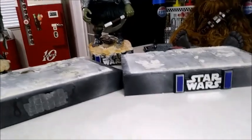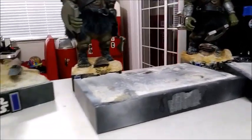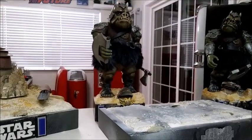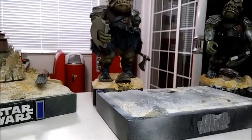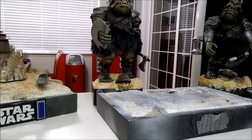Here are some other shelves that I'm working on. This is for the Tatooine Jabba display wall that we're going to be taking a look at in just a minute. And so yeah, I've been really busy in anticipation because I know I'm going to have to break loose to start working on the Back to the Future room, which is in the background right here.